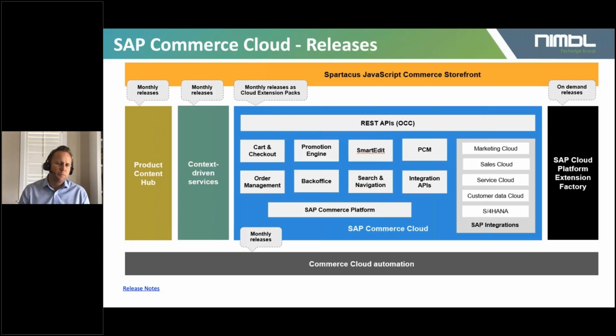Product Content Hub. Well, number one, I have a product catalog inside of SAP Commerce Cloud, right? I have the ability to manage my product catalogs there, specific to my digital storefront. Well, what if I wanted a centralized global product catalog that enabled Amazon to browse my product catalog, that enabled other e-commerce platforms, other e-commerce solutions, partners?